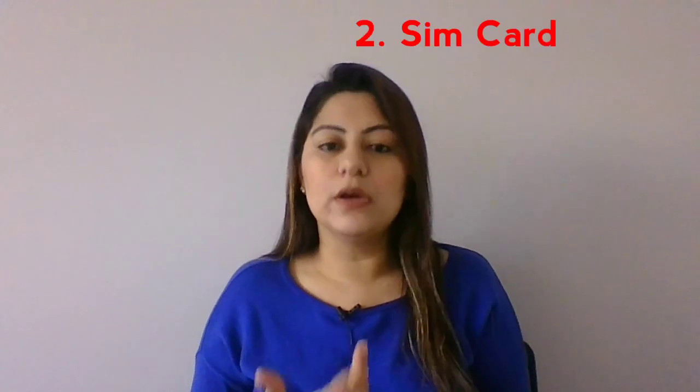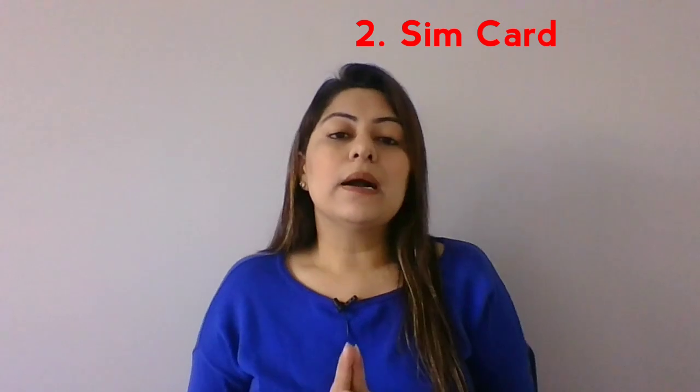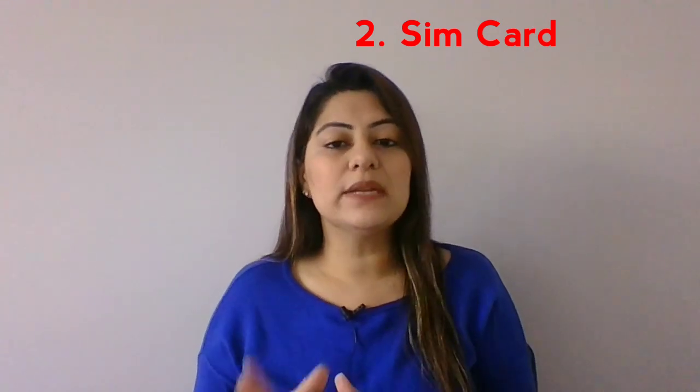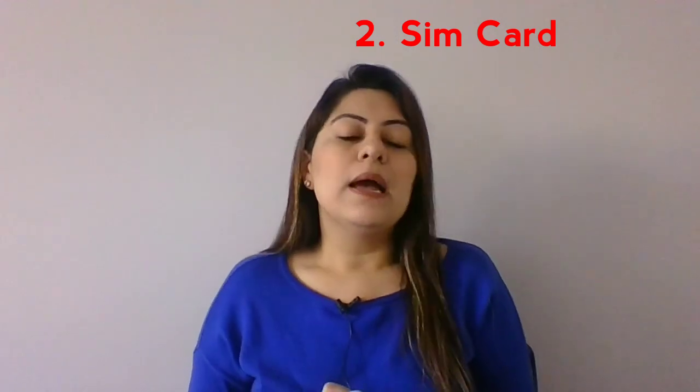Then second is your SIM card, your phone number, like a new phone number. So it's really important to have a phone number because if you go anywhere for a job, if you are going for BC ID, if you are going for a SIN number, you have to provide your phone number. So it is the first thing. Like it's very important to have a phone number and in Canada getting a phone number is really easy.